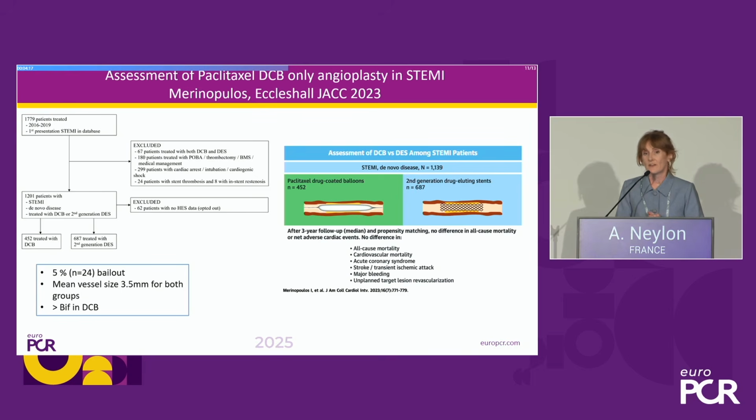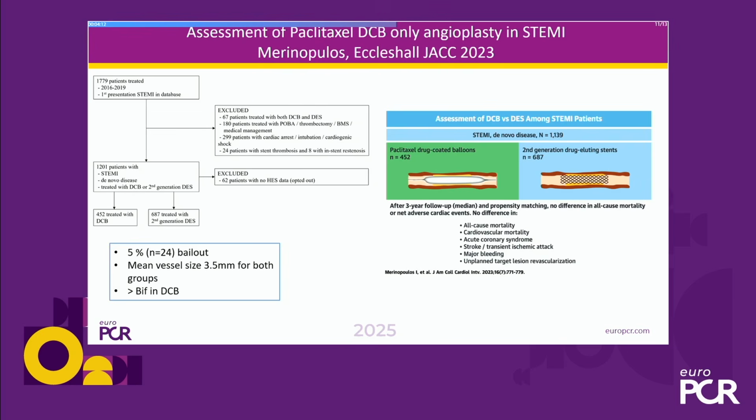In other countries and regions, there's a far more developed ethos when it comes to DCB. This is Simon Eccleshall's group in the UK, who since 2016 have been extremely early adopters of this Leave Nothing Behind strategy. In 2016 there were about 100 STEMI patients being treated by DCB, and they gathered all of that cumulative data in a propensity-matched group, looking at DCB versus contemporary stents, and we can see really very comparable outcomes for these patients.